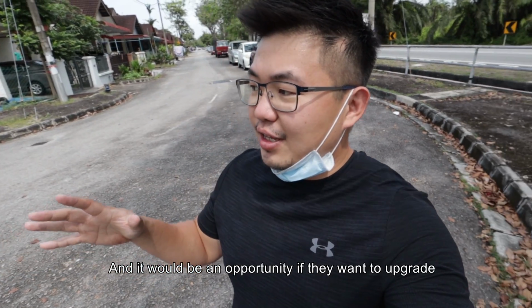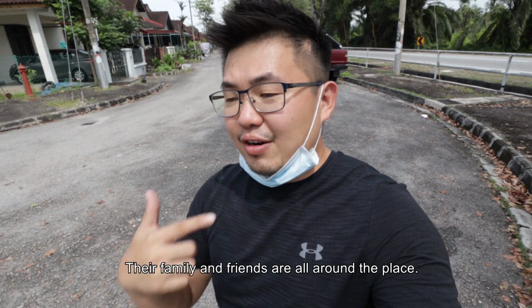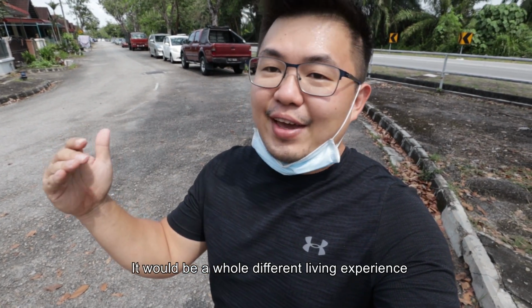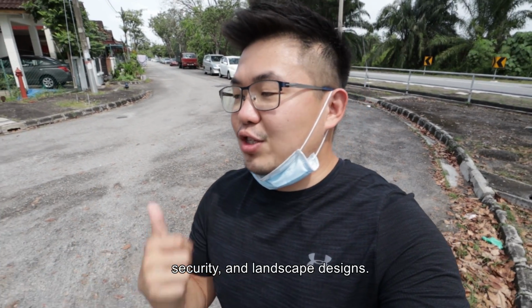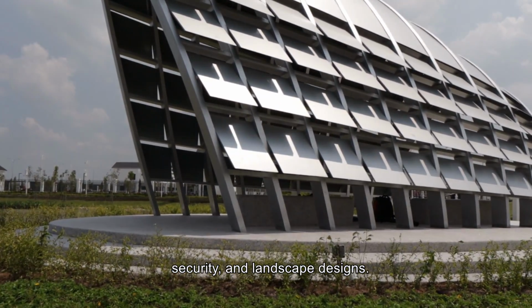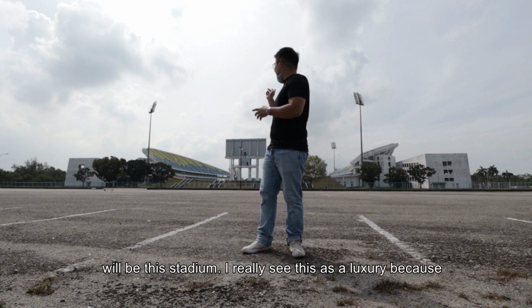And it will be an opportunity if they want to upgrade. Because they are still familiar with the surrounding, their family and friends are all around the place. It will be a whole different living experience to pursue more in their living lifestyle, right? If you want facilities, if you want security, if you want landscape designs. One of the final stops, also part of the leisure component, will be this stadium.